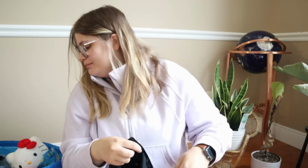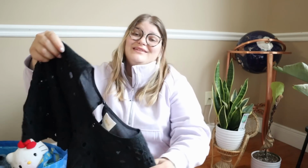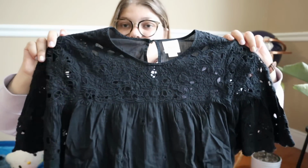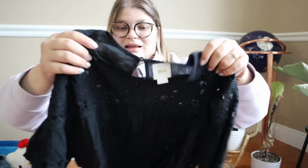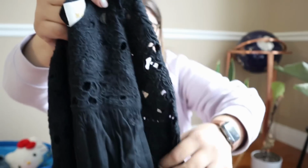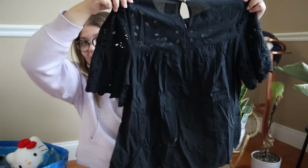So grabbed those. And then we have, I think this might be the last Anthropologie piece I found in that same bin. This is really cute. Look at that, guys. In the bins. I just don't get it sometimes. This is great eyelet detail. Really fun sleeve blouse. Absolutely adorable. This is also from Maeve, so made by Anthropologie. Really nice texture to this. Also a size large. This is what the back looks like.